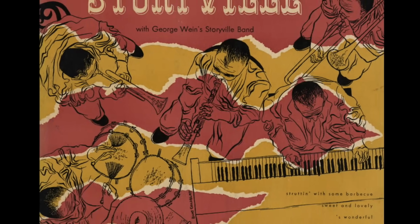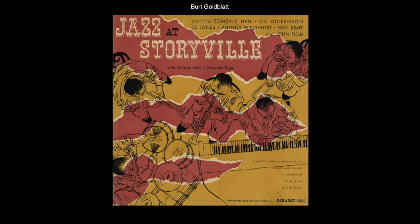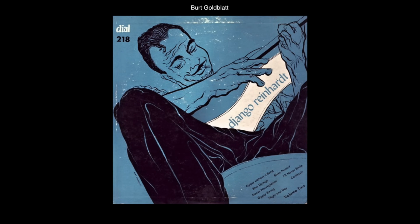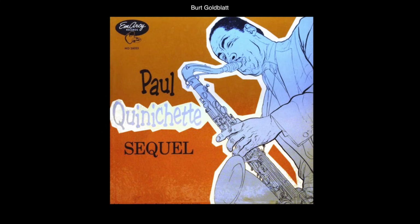But not everyone was pursuing such geometric designs, and Burt Goldblatt's compelling illustrations for a large volume of jazz albums were significantly more naturalistic, using exceptionally expressive calligraphic pen and ink drawings combined with overprinted blocks of limited colour. His illustrations were invariably of the musicians themselves, and the result was an uncanny and strikingly human visual evocation of the music they created.